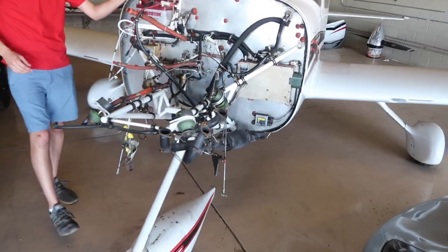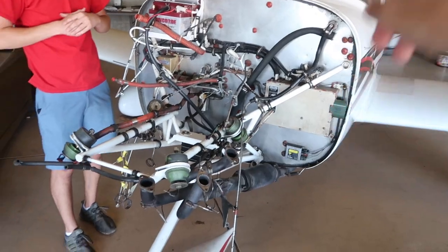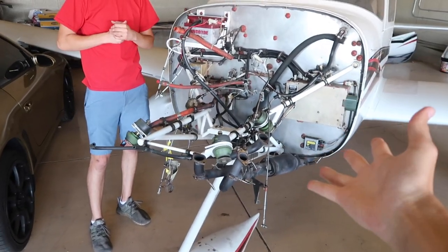The reason we're filming this video now is because this is the last time the plane will look like this, engineless. Dang it, plane going overhead. What is it? I hear a Cirrus. Hey, sure enough. I don't know if it's a 20 or a 22.